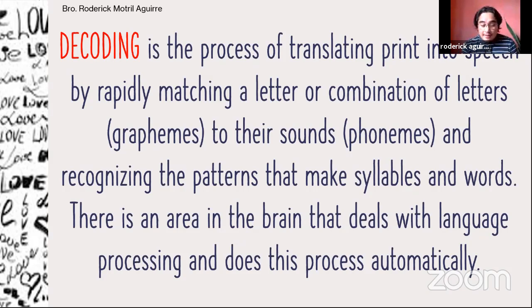It's very important then that oracy is developed, listening and speaking of the language is developed, before we teach them how to read. That's why in the K-12 curriculum, may oracy muna. Unahin muna ang oracy para kung ano ang mga words na natutunan nilang mapakinggan at masalita, ito po ang gagamitin din po natin sa pagtuturo sa pagbasa.